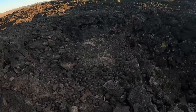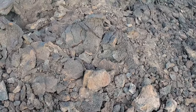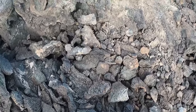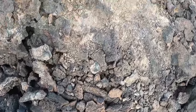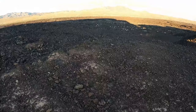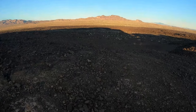Now, I didn't mind crawling into the center of a volcano, but walking over these collapsed lava tubes is a bit nerve-wracking and kind of dangerous. I wouldn't really recommend it, but I'm just being very careful. And Charlie's all the way down there. Let's go see what he's looking at.